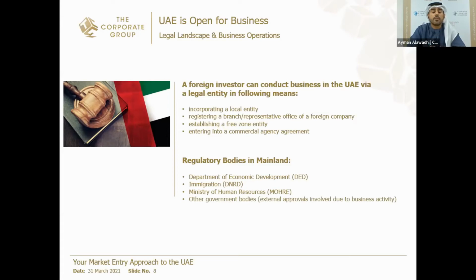And then there are other government bodies surrounding your business operation, depending on the nature of your business activity. If you are into food and beverage, then you need to obtain approvals from the municipalities. If you are into chemical trading and products, then you need to get further approval from the Ministry of Environment and Climate Change, and so forth. So there are different government bodies that will be regulating your business and that you need to obtain approval from and interact with. These are of two types: local governments and the federal government, and they have head offices in each city.